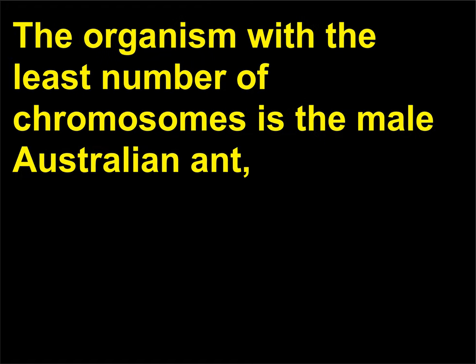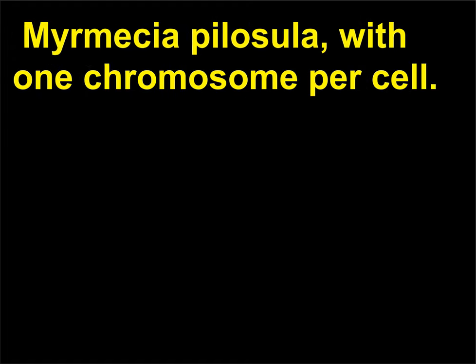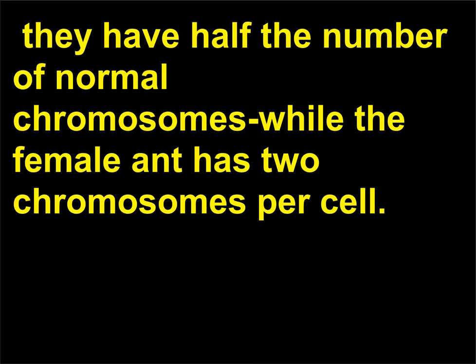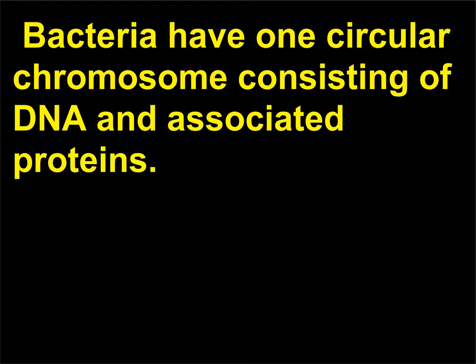The organism with the least number of chromosomes is the male Australian ant, Myrmecia pilosula, with one chromosome per cell. Male ants are generally haploid, that is, they have half the number of normal chromosomes, while the female ant has two chromosomes per cell. Bacteria have one circular chromosome consisting of DNA and associated proteins.